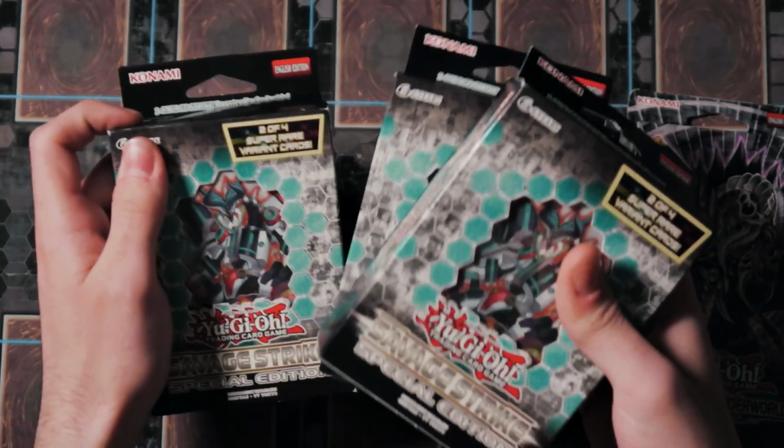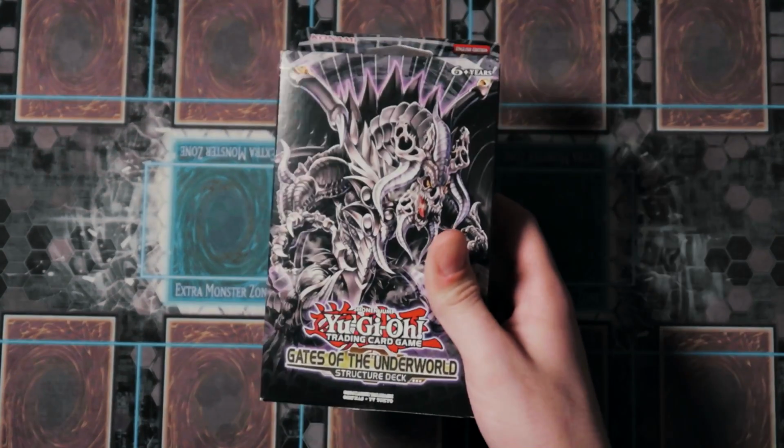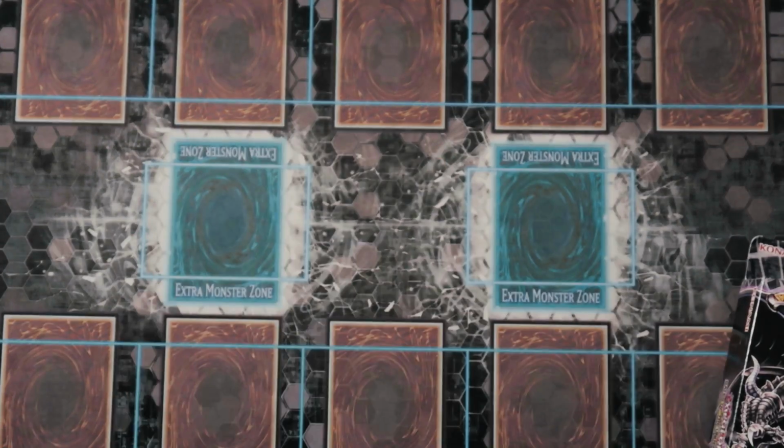3 Savage Strike Special Editions here to add on to our opening, and another Gates of the Underworld structure deck just to pull an allure from it because we need it. There's gonna be a lot to get through this weekend. I don't want to waste a lot of time. Let's get cracking.